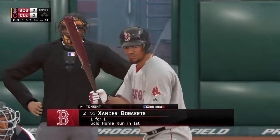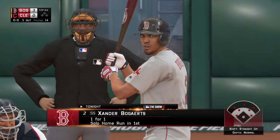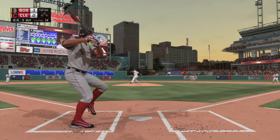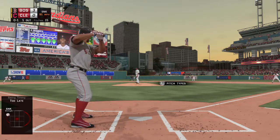Stepping in and ready for another shot, Xander Bogaerts. He went deep in his first at-bat, and we'll see what he's got in store for us here. I can't imagine they're going to give him anything to hit this time around. Swing and a miss on the sinker, 0-1.